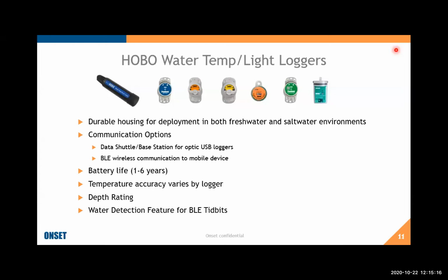So here are some of our water temperature and light loggers. We have a temperature solution for really all applications, being a USB offload, Bluetooth, and then you could also use our remote solutions with those stations as well to get remote access for water temperature. So there's a range of different loggers up top here, all of them having a very durable housing for deployment in both freshwater and saltwater environments. There's a range of different applications that these temperature loggers are used in. And for the communication options, we have the USB style loggers that you would offload with a shuttle, and then also the Bluetooth style loggers that you would use that HOBO Connect app on your phone.